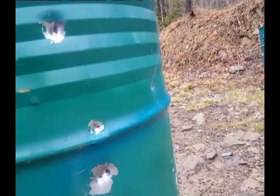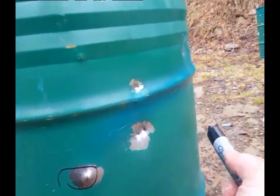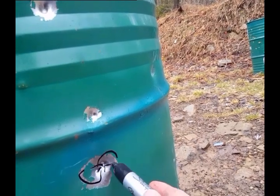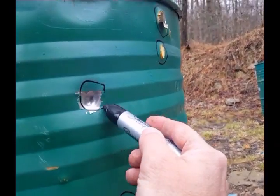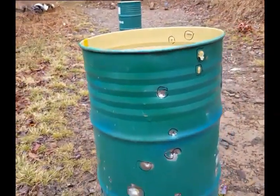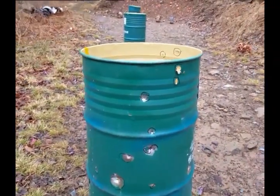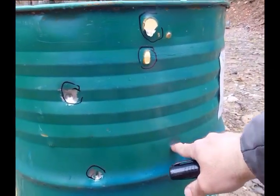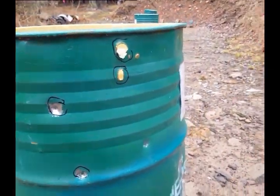I can tell which are the old ones because they're circled with black. So four of them came through. One, two, three, four. They did not penetrate. The fifth one got completely diverted. Now, the interesting thing is, actually, that might be it over here. A good chance that that's it right there. Let me just mark that one.